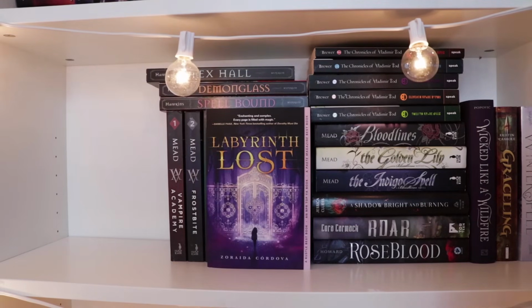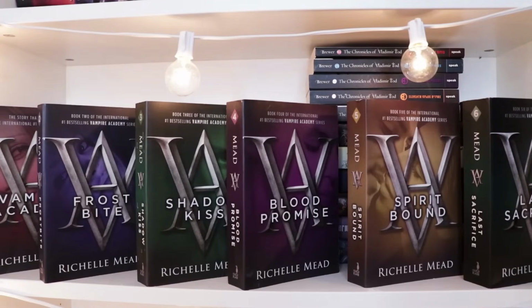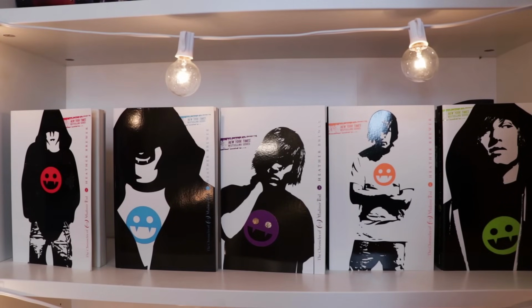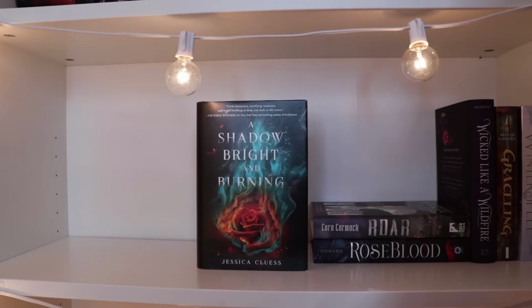Labyrinth Lost by Zoraida Córdova. The Hex Hall series by Rachel Hawkins. The Vampire Academy series by Richelle Mead. Then I have the Chronicles of Vladimir Tod series by Heather Brewer. The Bloodlines series by Richelle Mead. A Shadow Bright and Burning by Jessica Cluess.